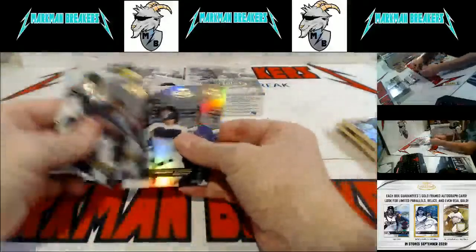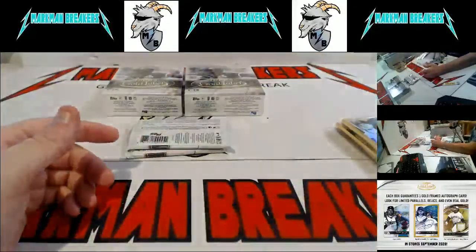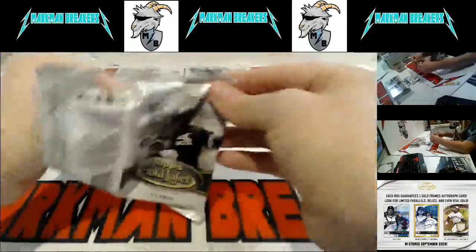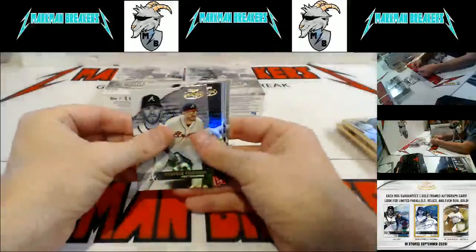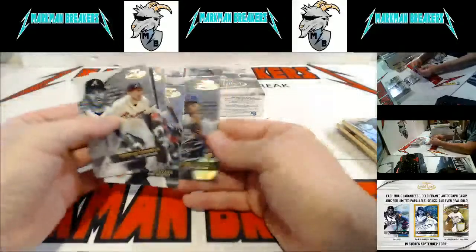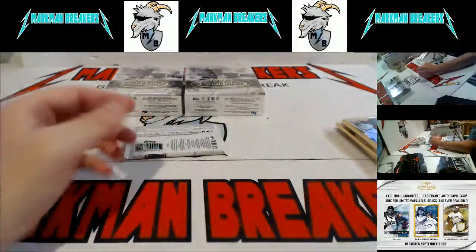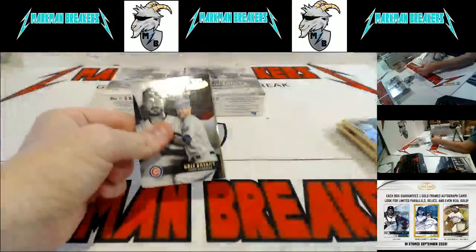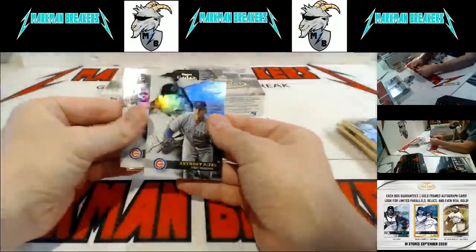Still impossible to read. Torres, Nolan Arenado. Nah, not impossible. You see it there. It's just hard to make out. All right. Freeman, McCutcheon, Santana, Robel Garcia, and our autograph, box 14, Chris Bryant, Anthony Rizzo.